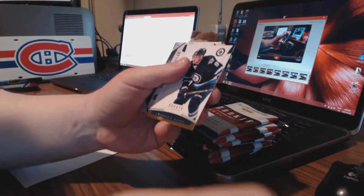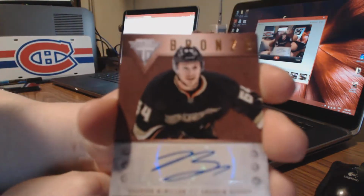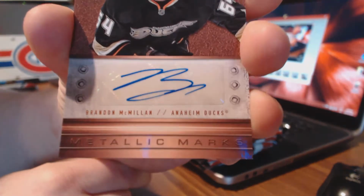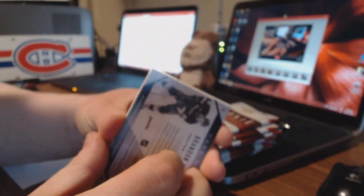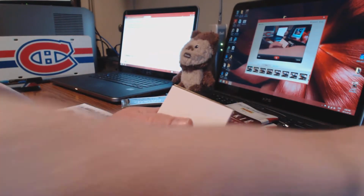Oh, we got an autograph coming. It's always bronze. I've seen one silver. I once got a silver Brendan Morrow. Haven't seen any golds. This is for Anaheim. Brandon McMillan. Just check to confirm that it's the Anaheim logo. Yeah, Ducks. So hit for Todd W71. Congrats to you.